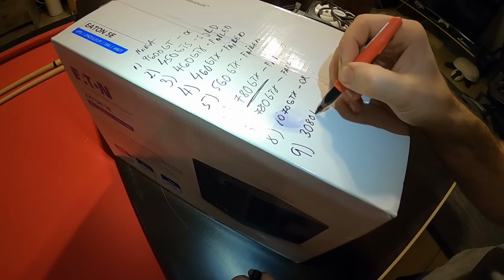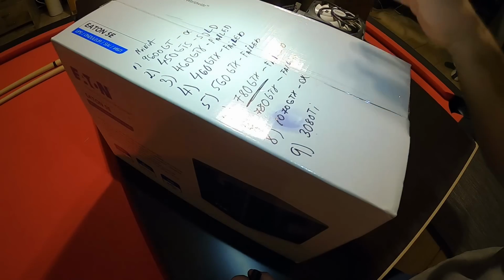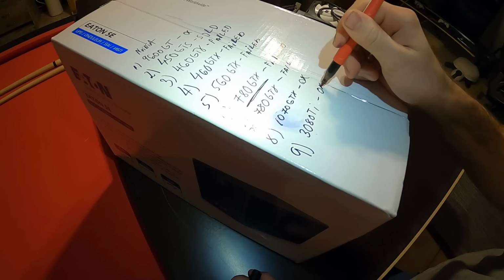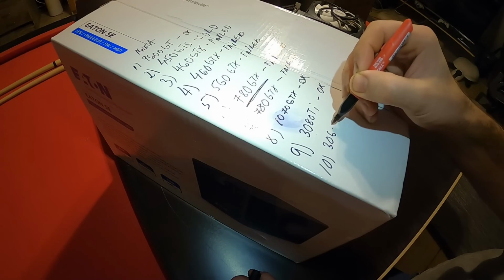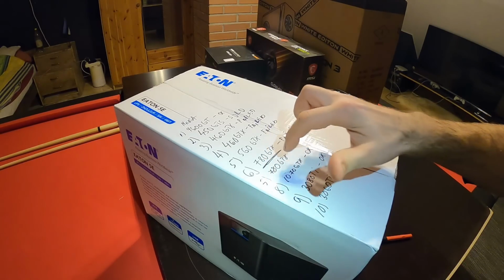The next one I got was a 3080 Ti. Actually, I have another PC not located here. I don't do any video editing on that computer. I just kind of play games on that one. And it's okay. And the third one, which I have here, is the 3060 Ti, which is also okay.